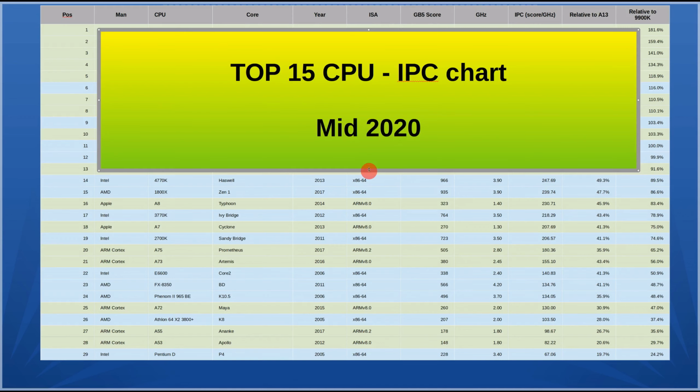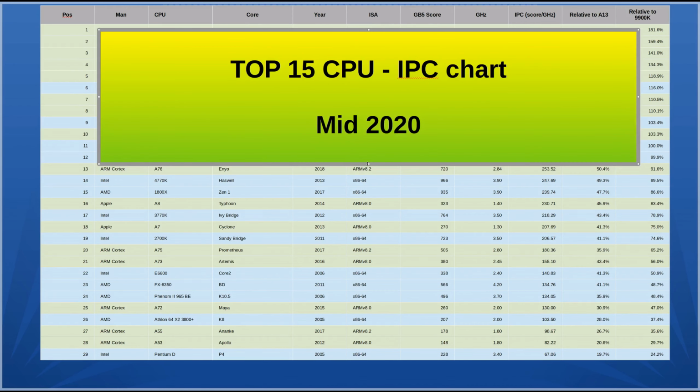Position number 13 is an ARM Cortex A76, the codename Enyo. This is actually an architecture from 2018, and of course it's ARM architecture 8.2, and it has a slightly higher, but almost the same IPC as the Haswell. It's just like 2%. This is almost nothing.